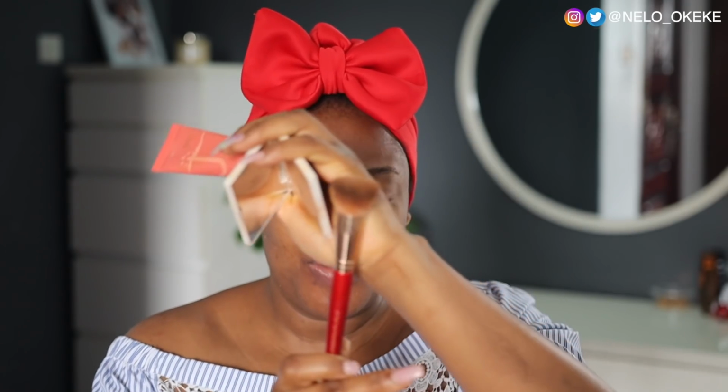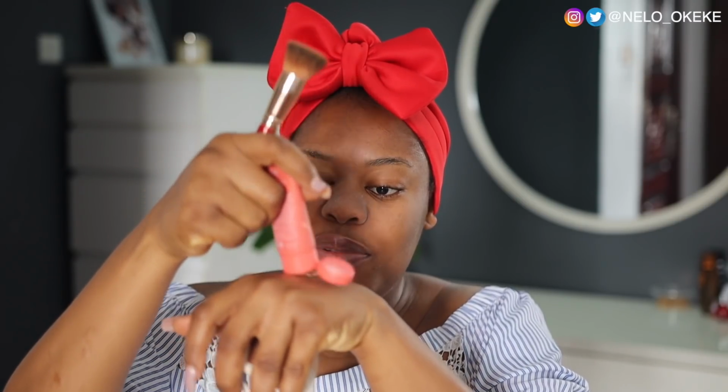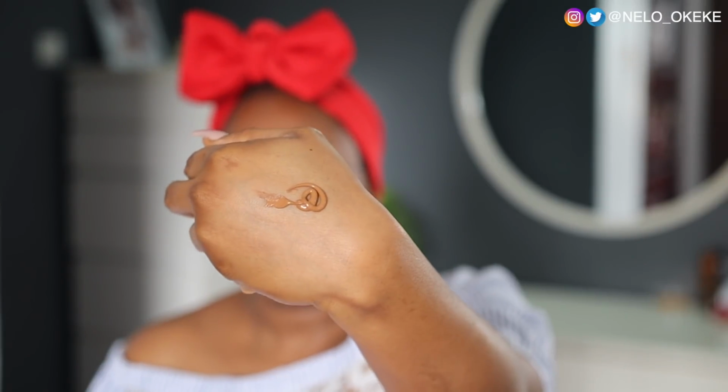So yeah, I'm using my Juvia's Place brush. I love to use this brush for foundation, the J2 flat top foundation brush. It's dirty, please ignore it. I only used this once, but I'm using it again today. Okay, let me show you guys the quantity I use. This much, that much. That's the quantity I normally use.